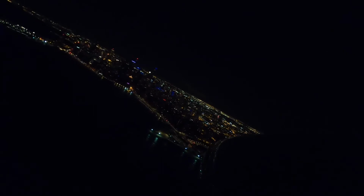Alright. Everybody wants to turn around at the same point, because that's what that Cherokee did. That was talking to Midway. Departure, Southwest 963 is with you, we're passing 2,500 for 3,000. Southwest 963, Chicago Departure, radar contact, climb and maintain 12,000. Climb to 12,000, Southwest 963.